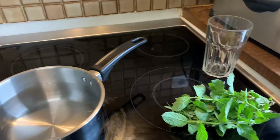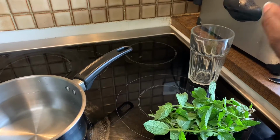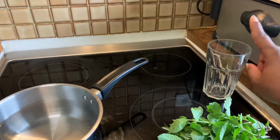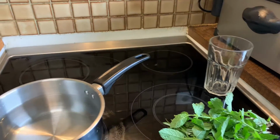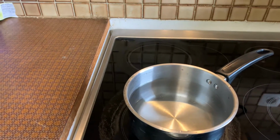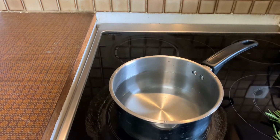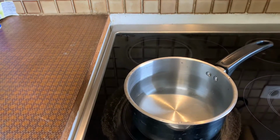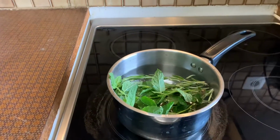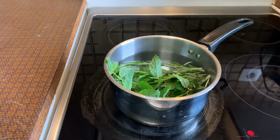So I already have my stuff ready. This is the cup or the glass that I use to take the water. So I use 2 cups of this amount. And as you can see, the water is in the pan already. And then I'm going to add the rosemary. It is not warm, it's just cold water. So I'm going to put it in the pan. And then that is when we're going to start cooking it. So we're going to let it cook for about 30 to 15 minutes.